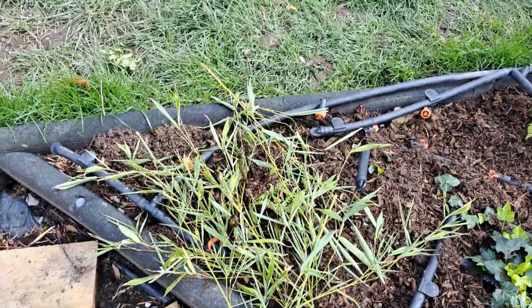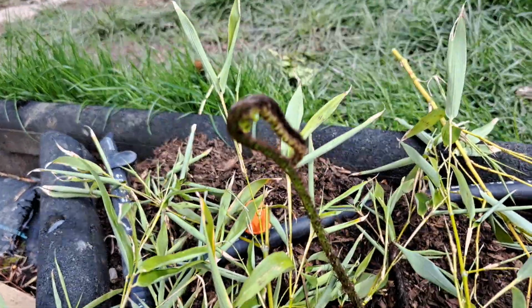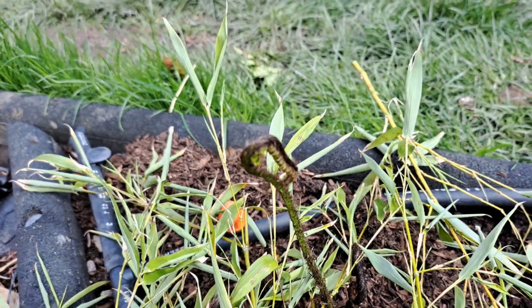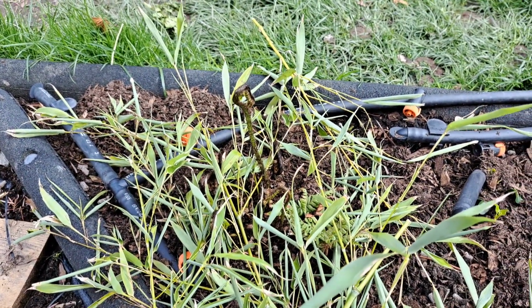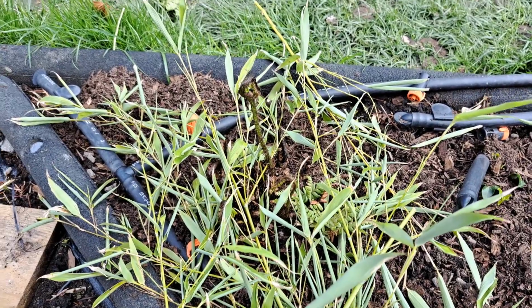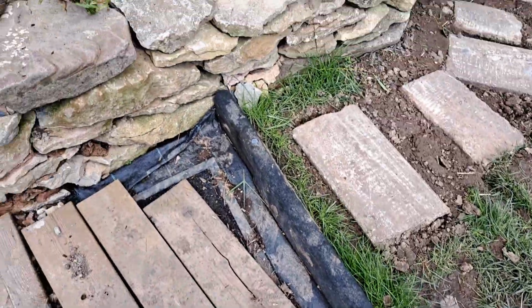Other than that, this is the other Atrata. Can you see how these fronds are unfurling? They're quite gnarly in their own way. I just got a bit spooked by the frost, so I've put that over it for now. That's not really doing a lot, but it might do something.